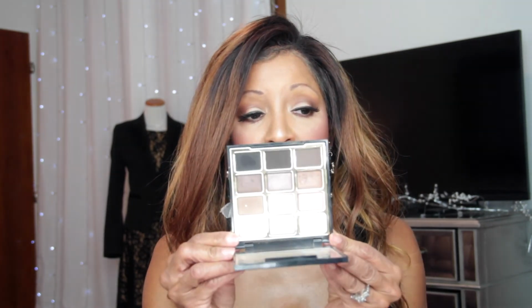Okay, next, which I use a lot, so I'm wiping it off because it's my fingerprints all over. This is Milani Soft and Sultry. And these are my shades, Forever and a Day. The more of the earth tones, the browns, the beautiful shimmer and dark brown. I love it. And then to be able to highlight, gorgeous colors. Very reasonably priced at pretty much every drugstore. I think I find them more often at Walmart.